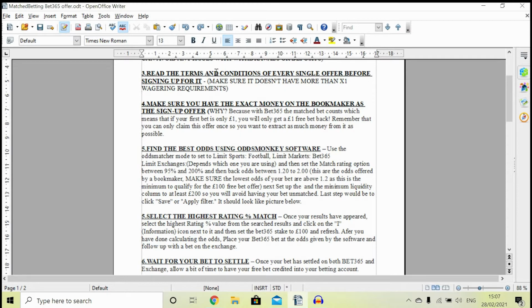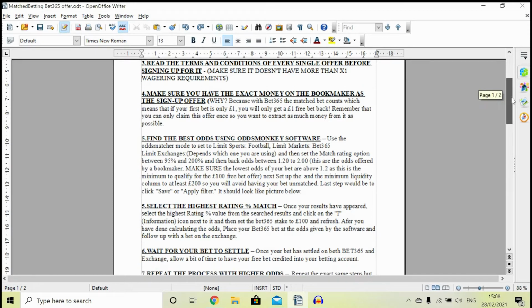Next step, of course, will be to read the terms and conditions of every single offer. I will tell you why in a second. Some offers are really difficult. Some have crazy wagering requirements, which are completely not worth it. They can tie up your money. You can lose a lot of money this way, actually, if you do it without checking the requirements and terms and conditions.